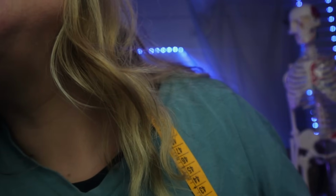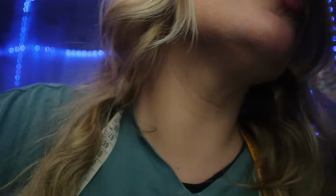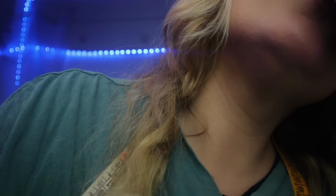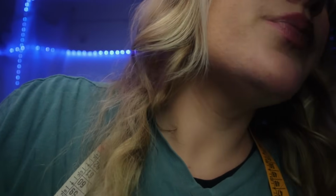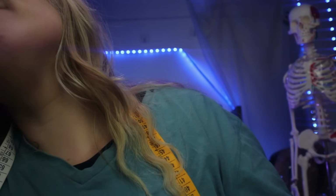Just checking how quickly the skin comes back to its natural color after the squeezing, for vascularization functionality reasons. And it appears to be in the norm. That's really good. Okay.